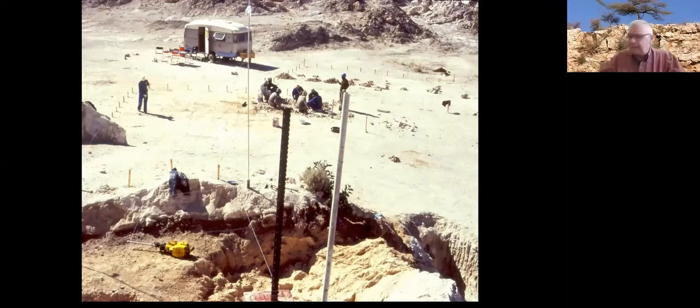The next year we came back. We got a little bit more sophisticated. We set up a larger grid system, and rather than chipping away at the face, we started drilling down from the top through the roof of the ancient cave down into the deposits with the fossils. I'm sorry, but I get sentimental whenever I see this drill because I spent a lot of time with this drill.